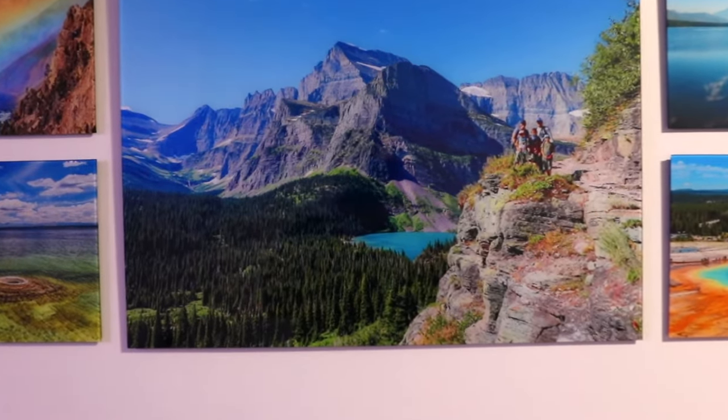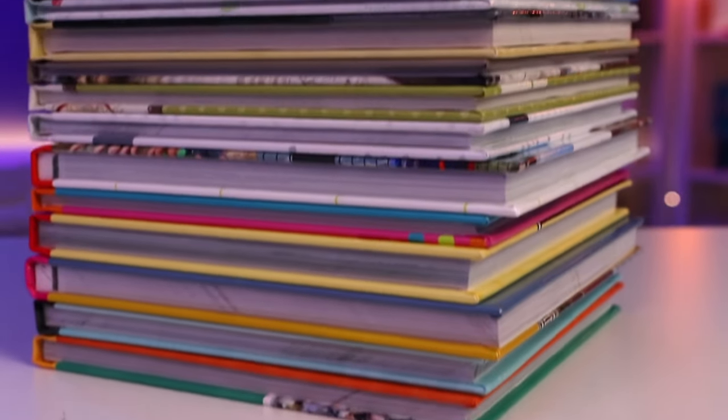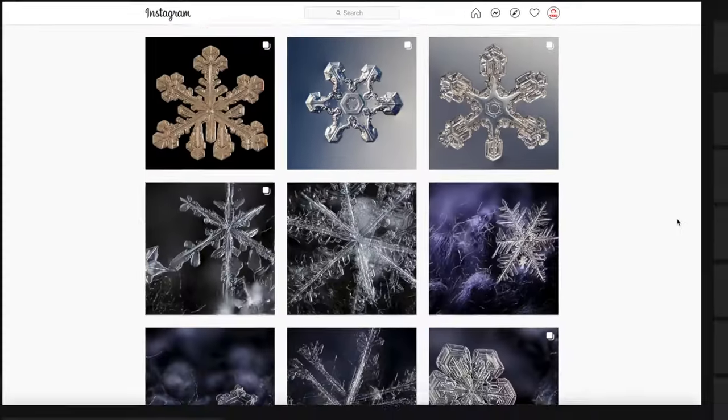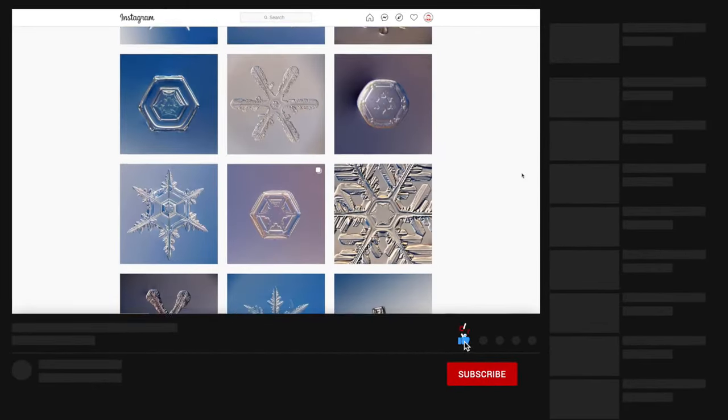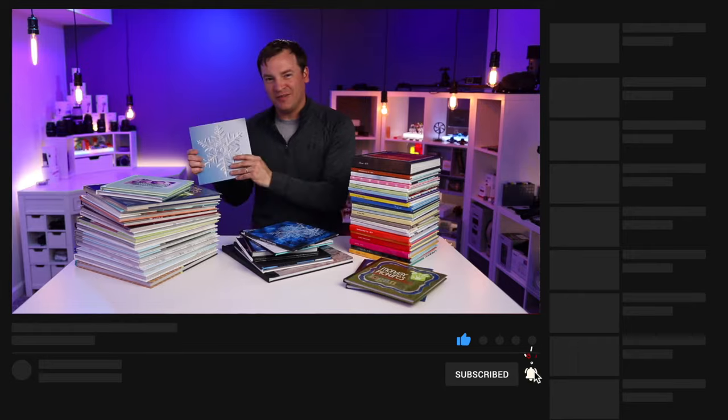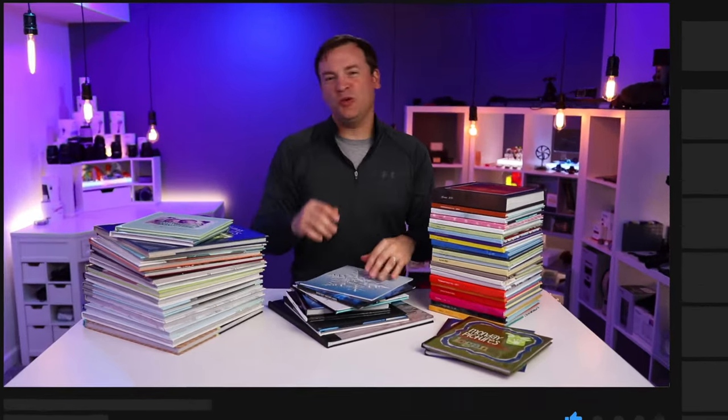I'm a big fan of getting wall prints and books made of our photos. As you can see, we have a ton of them. It's great posting them to all the socials, but there's something about having them in a physical form where they don't get buried and you can pick them up and take a look at them. Let me know in the comments below what you do with your photos.